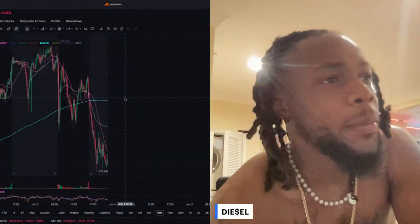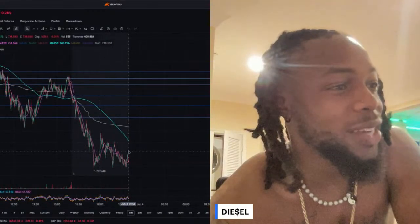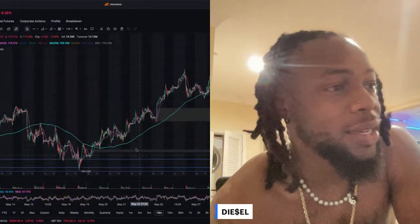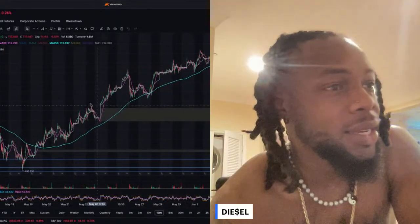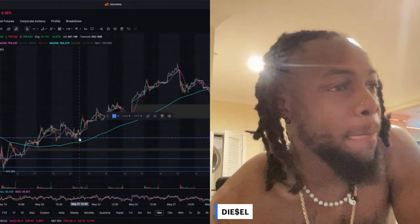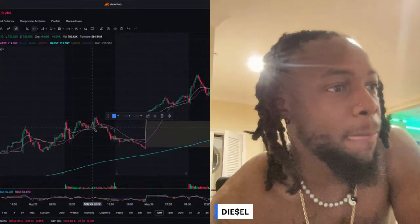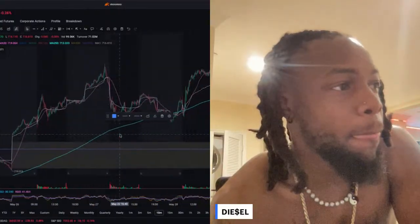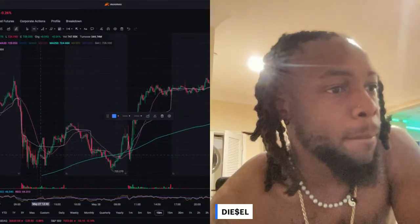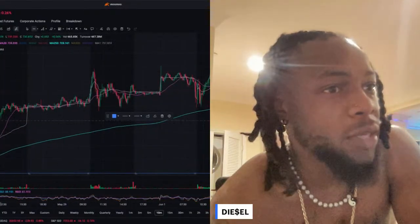I guess I need another level below 730 because it already broke that. Show under 730, 725. It's going to continue bullish at 725, which is the 4-hour higher low. Actually, it's a little above that. It's a clean little break right there.